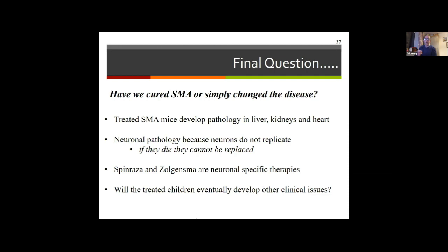For a long time, SMA was thought to be a neuromuscular disorder, so if you fixed the neuromuscular disorder, you would cure the disease. However, if you look at the SMA mice, when they've been on Spinraza or Zolgensma for a long period of time, they start developing secondary complications. They develop problems with their liver, kidneys, heart and pancreas, which could mean that, because of the nature of what SMN actually does, which is RNA processing, and the fact that it's a housekeeping protein, SMA could be a systemic disorder that just happens to present in motor neurons. The neuronal pathology may be because these cells are incredibly sensitive to SMN levels, and when they die, they don't replicate.